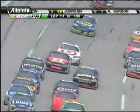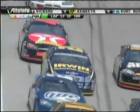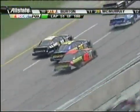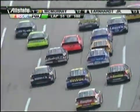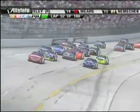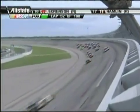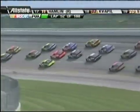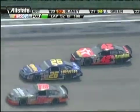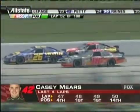And again, we don't know. Did Casey Mears want to lead a lap and then drop back and get out of the eye of the storm? That's possible too. He went from 1st to 14th in a distance of about 500 yards. Robbie Gordon is helping Jeff Gordon, no relation, down on the bottom, push forward toward the lead. And we talked about Mears. Look at where he's been the last 4 laps: 4th, 1st, 1st, 4th.